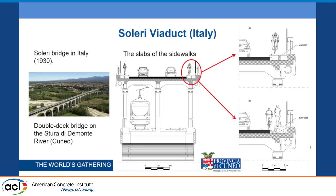So we try to apply the concept of this eco-mechanical analysis to this particular case, to this case study. Here we are in the northwest of Italy, and this is a bridge, a very old bridge. It was built about 100 years ago. It's a double-deck bridge, and there is also a railway, especially in the bottom part.